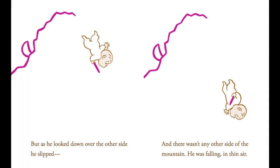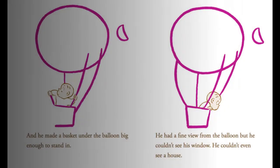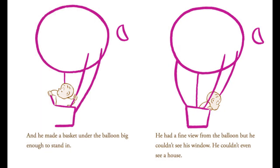But as he looked down over the other side, he slipped. And there wasn't any other side of the mountain. He was falling in thin air. But luckily, he kept his wits and his purple crayon. He made a balloon and he grabbed onto it. And he made a basket under the balloon big enough to stand in.